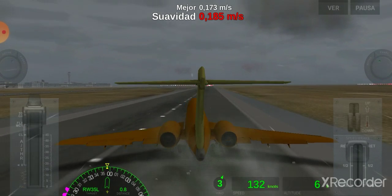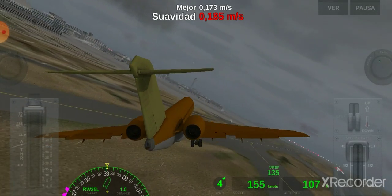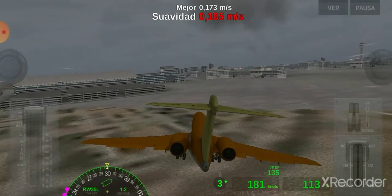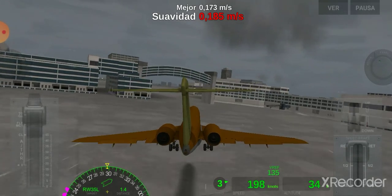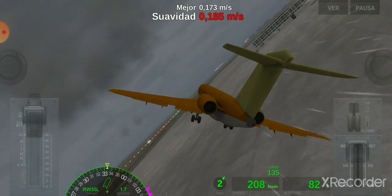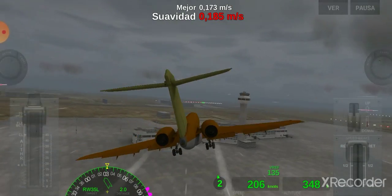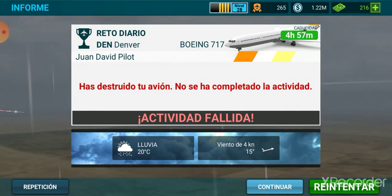It's worse. So go around and see the airport. Yeah. Now I'd like to fly within this. I crashed on the ADC tower.